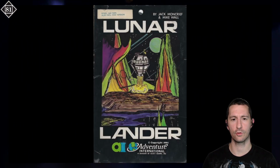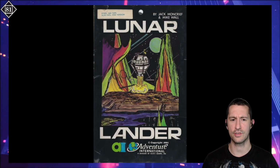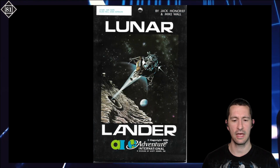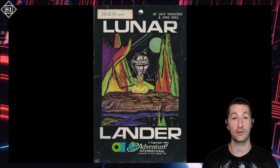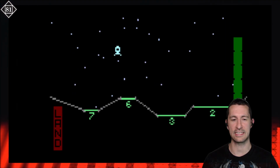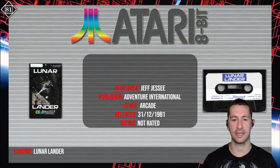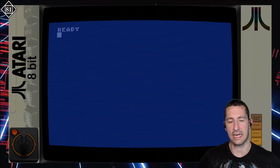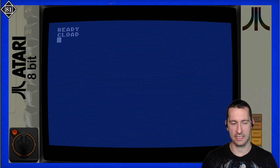Any other artwork we have for Lunar Lander? Yes, we do. We have 2 different covers. I came across 2, and I honestly don't know which one is the first one or not. It's possible that one was for the TRS-80 and one's for the Apple II, but there you go. 2 different covers for Lunar Lander, and then the back is the same. We'll be playing on cassette tape. All right, let's pop in the cassette and play some Lunar Lander on our Atari home computer, released at some point in 1981. Time to load the cassette.